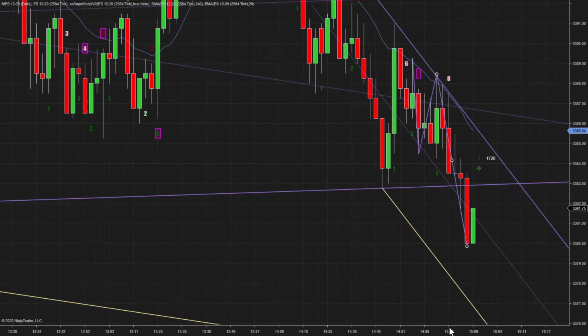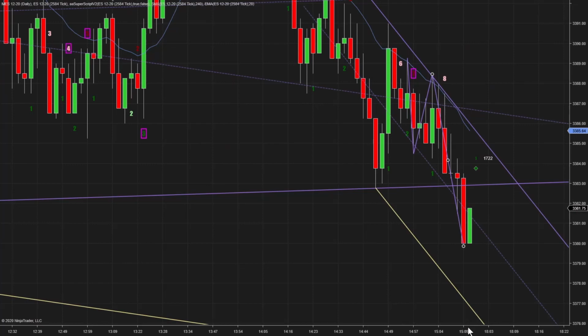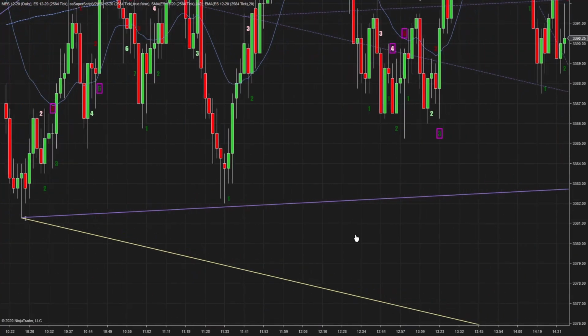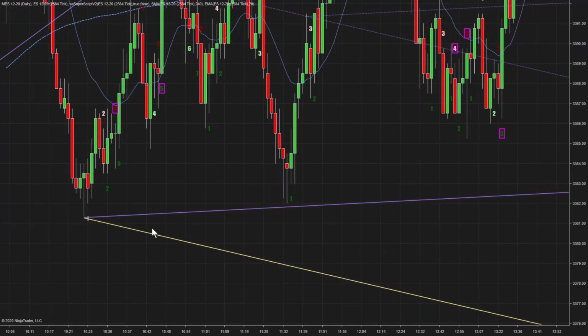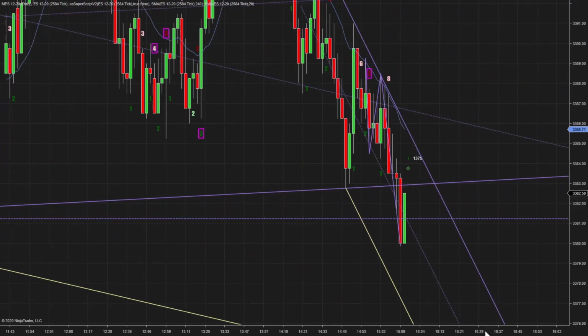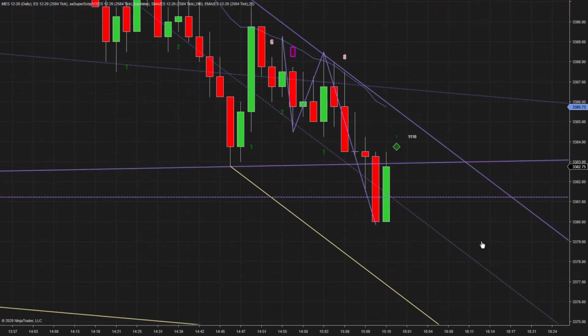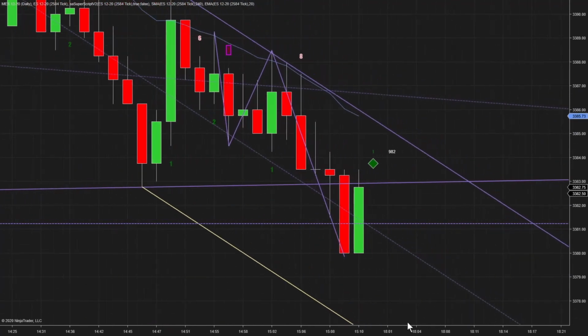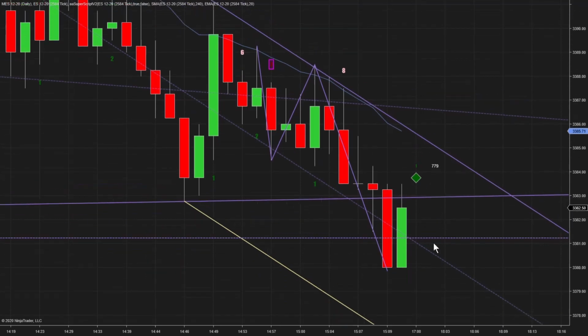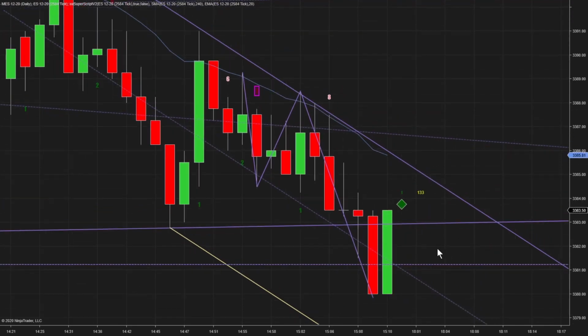People buy limit orders 2 points below the previous low, pivot low here. Not even 2 points, 1 point seems like. Yeah, about 1 point below. Huge reversal bar here. Gonna buy here. The ABC pattern right at the bottom of the range, showing a reversal bar.